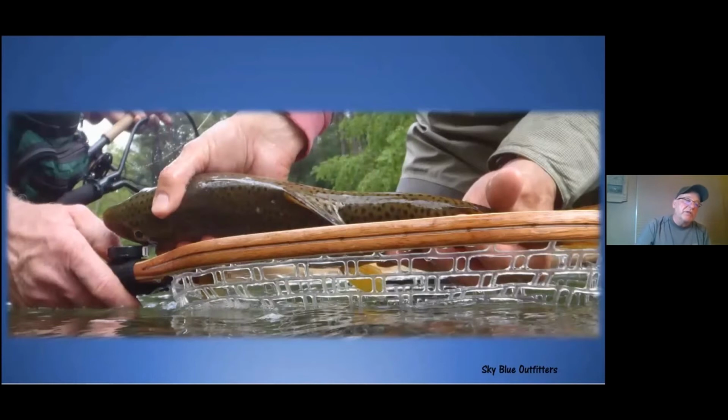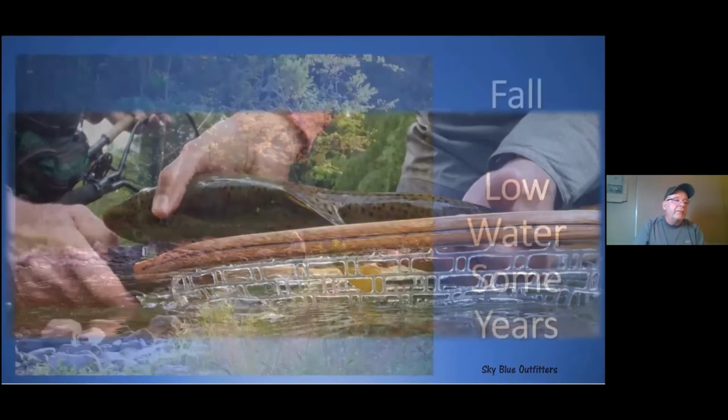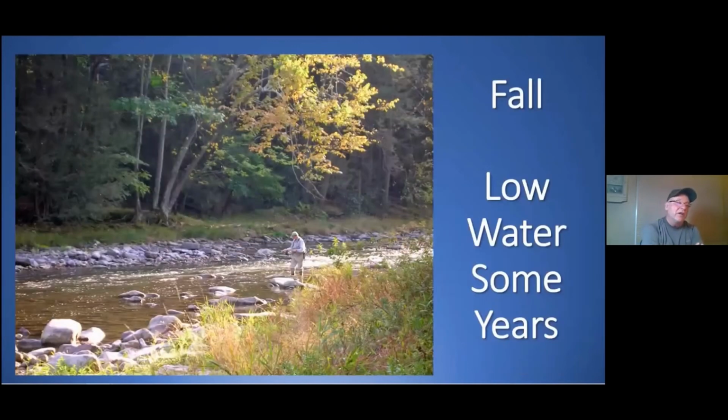And all these fish you see, these are from Penn's Creek. And Penns can get very, very low. This was the one fall we were out there, and it was a drought, and it was really, really low. The fishing, it was tough. I mean, they were just so spooked. They were so low and clear. We had to really stay away and do soft landings with nymphs.